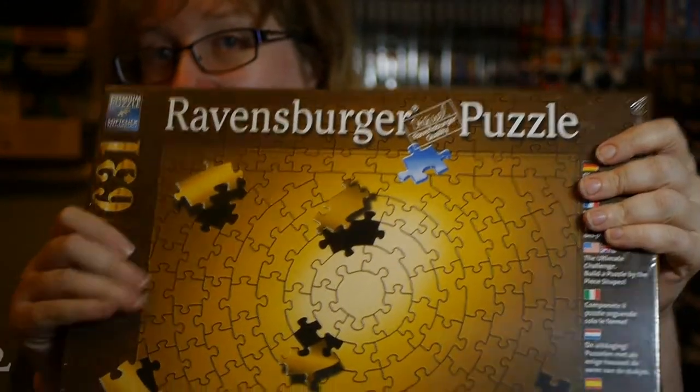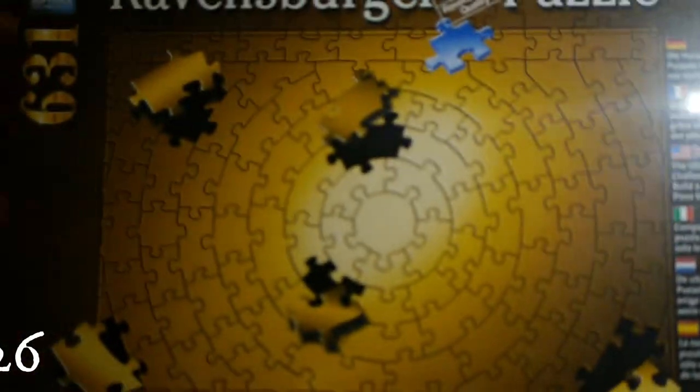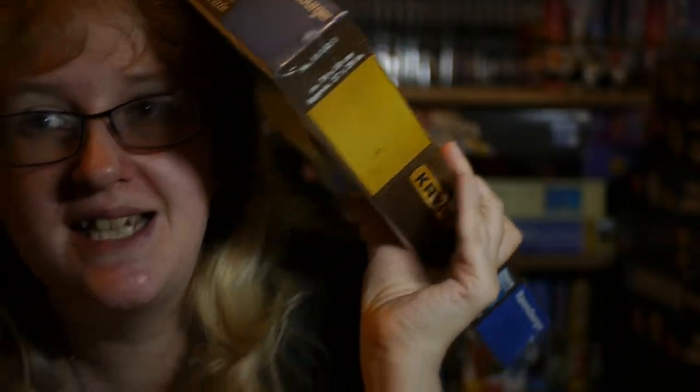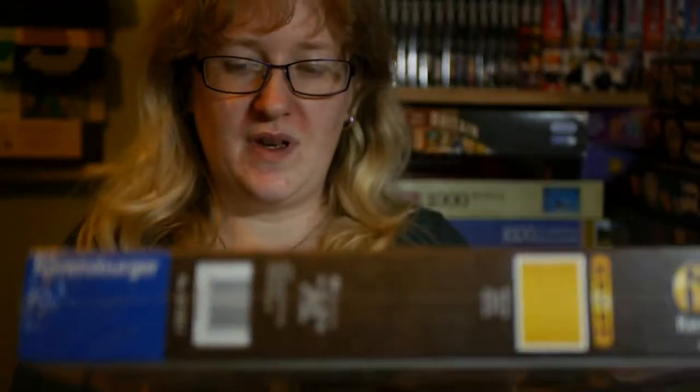Ha! Recording stopped. Be interested to see how long it was. Okay, and this is another one I got off eBay, The Gold Crypt by Ravensburger, which is still in its cellophane. I managed to get for like half the retail price, which I'm thrilled about. Because I do want to give it a go. But I have actually ordered, and it'll appear in the next haul video, the Gradient Crypt, and I want to do that one first. Because I think that's going to be good practice.